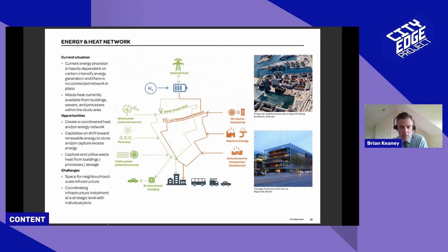But again, there's challenges, and probably the big one here is getting neighborhood infrastructure of a scale in, getting a site of a size and the technology to support change of that scale, and then coordinating the delivery of that infrastructure with other development.